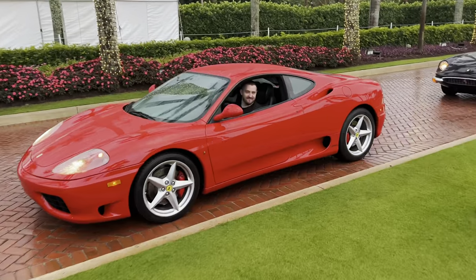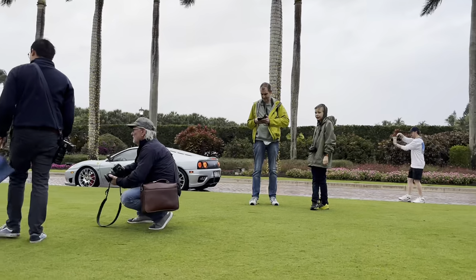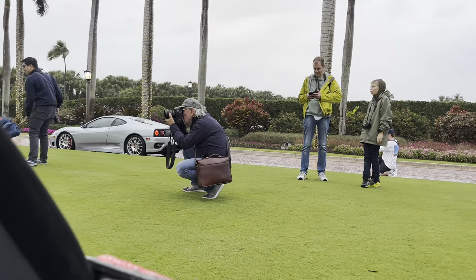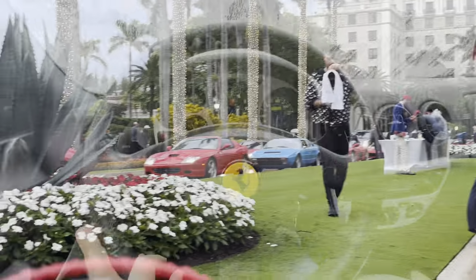There's a Roy here in a 360. Is it manual? No. This year it has 2,000 miles though, I guess. That is an awesome spec 360 CS. I kind of wish I was in that 360, but I'm in this one. Also, we have another Super America there. The LaFerrari's creeping up in the back.